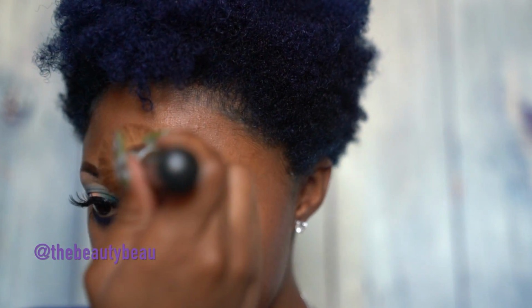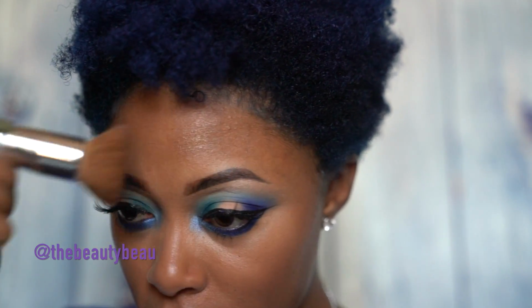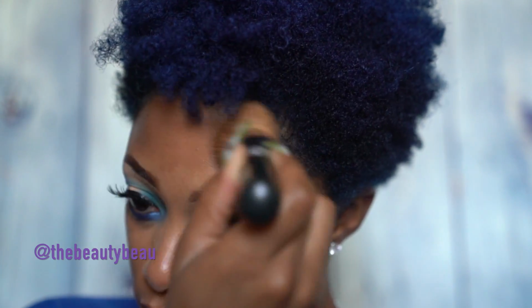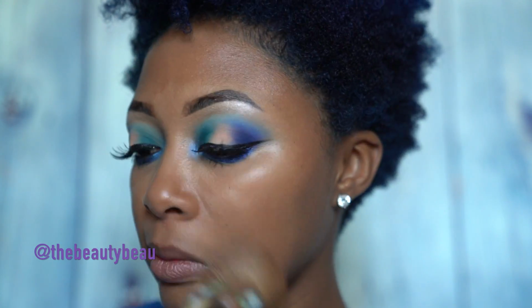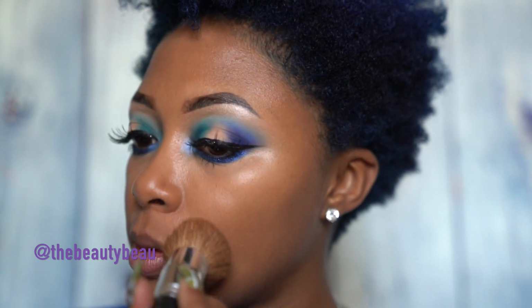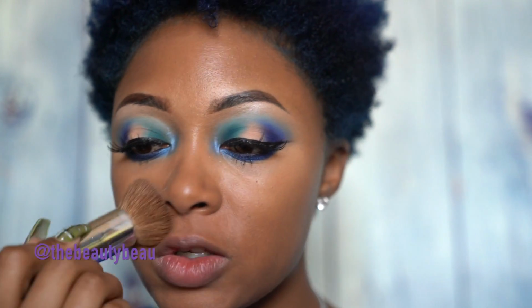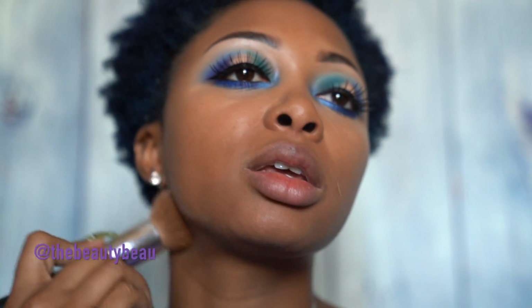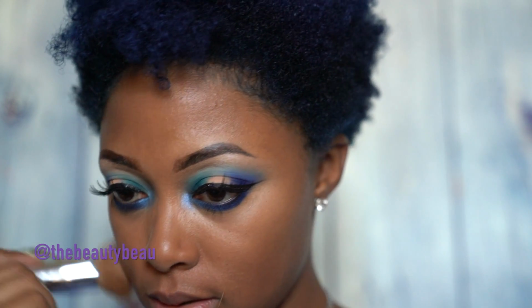And what I have in my hand is actually enough, so I don't need to pump any more. Taking a little more around my mouth. That's where my hyperpigmentation is. Blending it down a little bit, not too much.